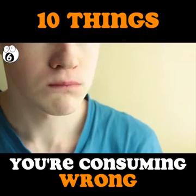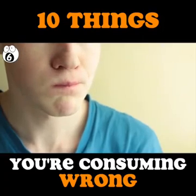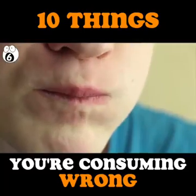Another common mistake people make with toothpaste is rinsing their mouth immediately after brushing. This isn't actually what you're supposed to do.